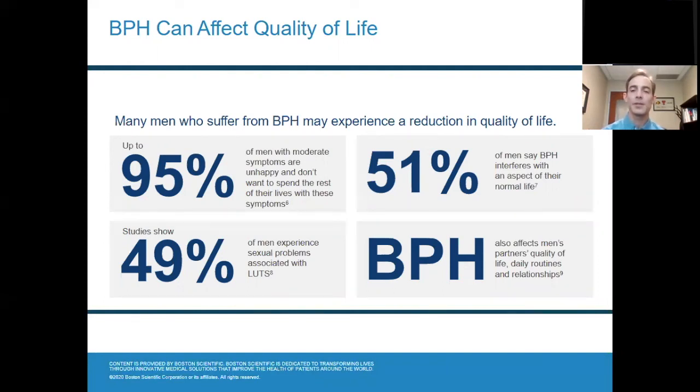And then finally, it's not just an issue of men themselves. It can affect partners, spouses, and personal relationships as well.